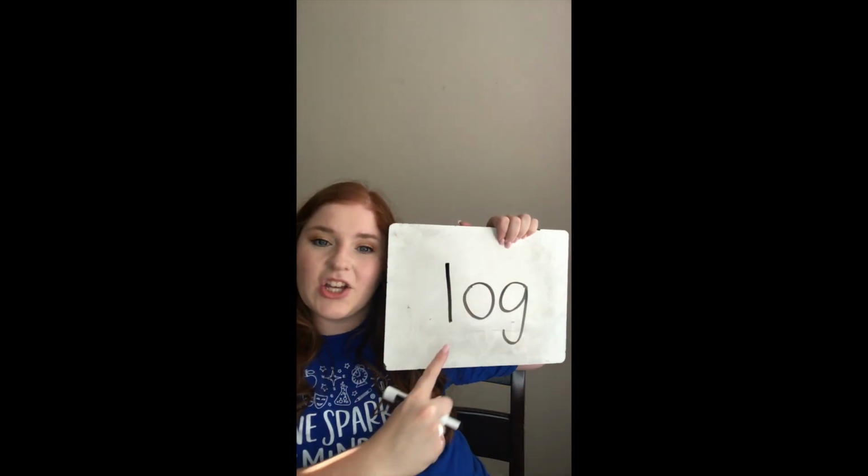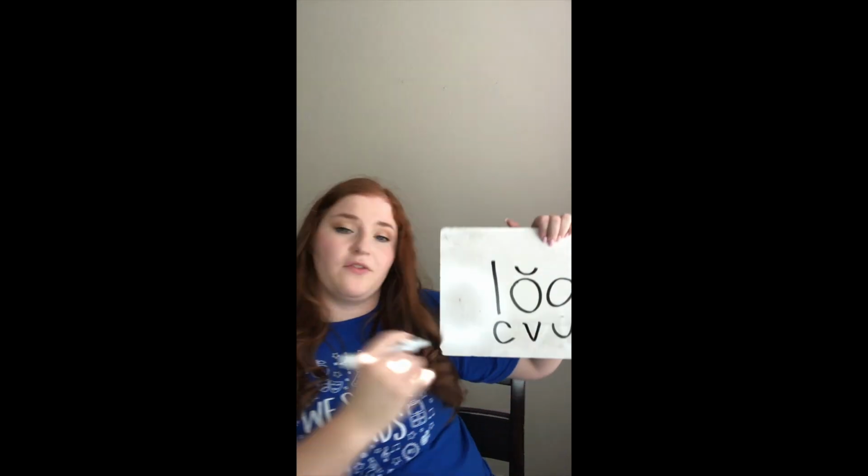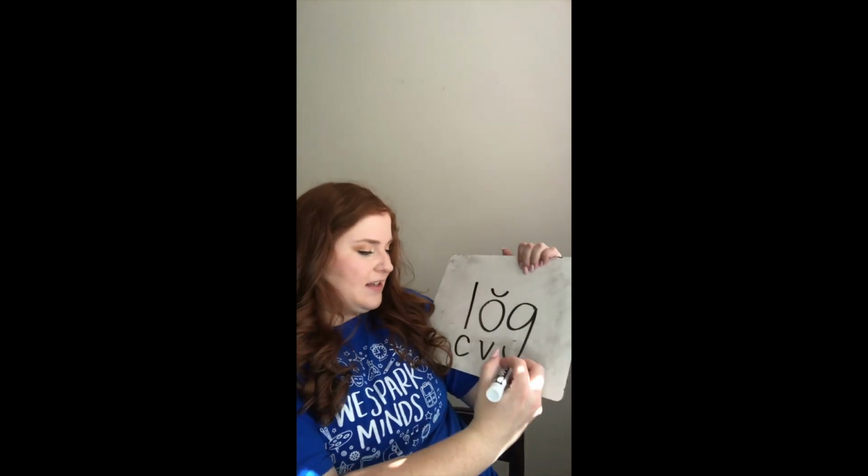All right, let's get ready to look. L says ul. It's blocked by our tongue, so that is a consonant. O is our vowel, and it says ah. So we're gonna code it with a breve because it's our short vowel and put a V underneath. All right, G says g. That sound is blocked, so we are going to code that as a consonant.